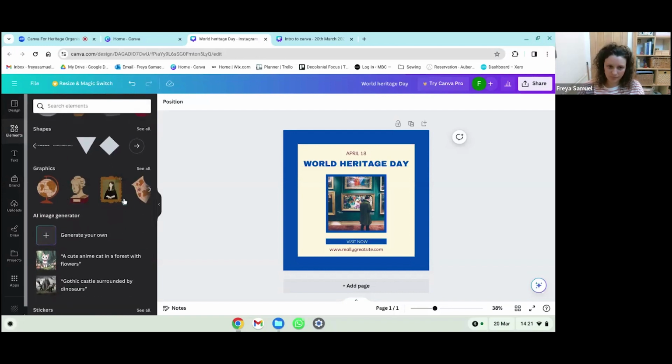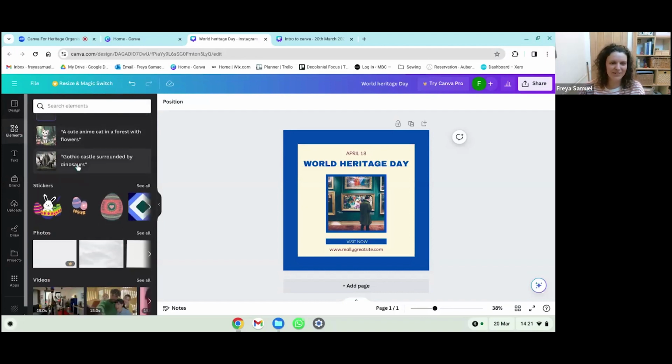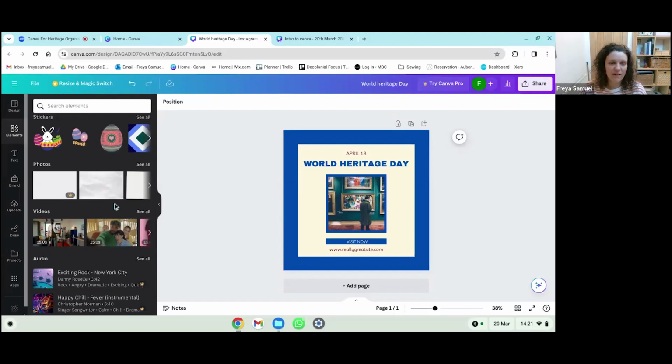This is what we're going to use in a moment. You can also generate images with AI. It's a bit complicated. We're not going to look into that today. And it's a bit hit and miss, but such is the nature of AI. Stickers, these are a little bit like GIFs. They're moving images, can be quite nice.